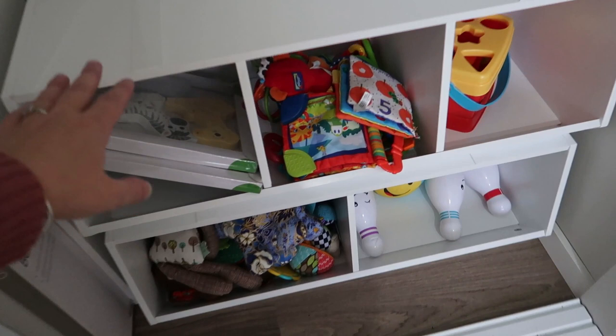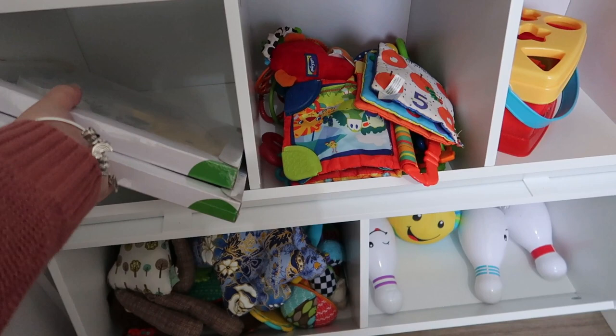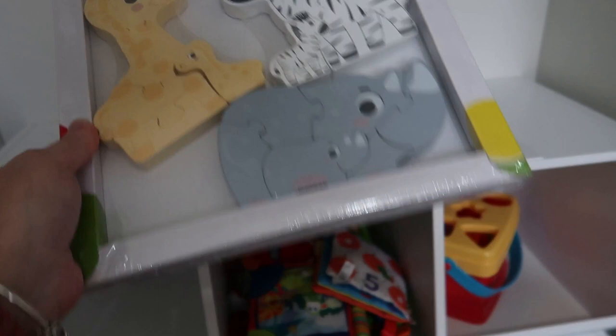So we actually got these off of Catch. Sam has the same one in his room. Again, pretty much all of these toys are Sam's when he was a baby, apart from these puzzles, which I found at ALDI a couple of weeks ago. I thought that was so cute, you guys. How adorable are these? So just little puzzles that Sam could help the baby do.